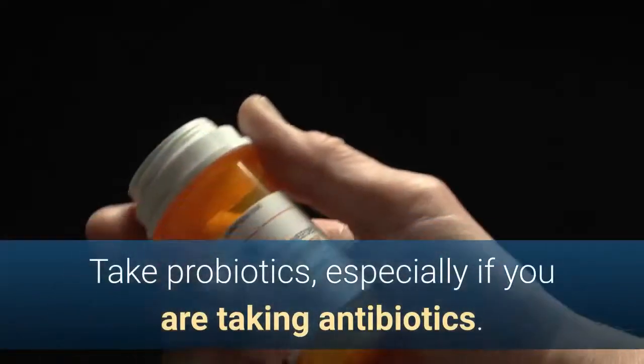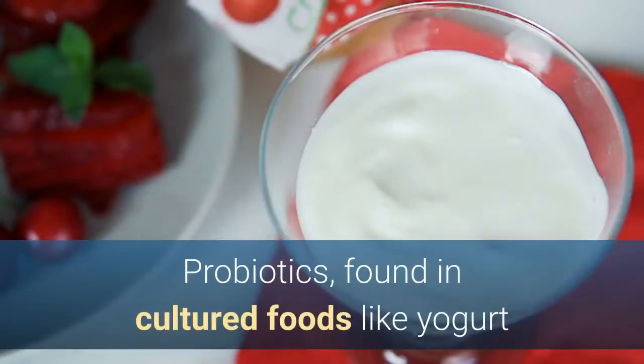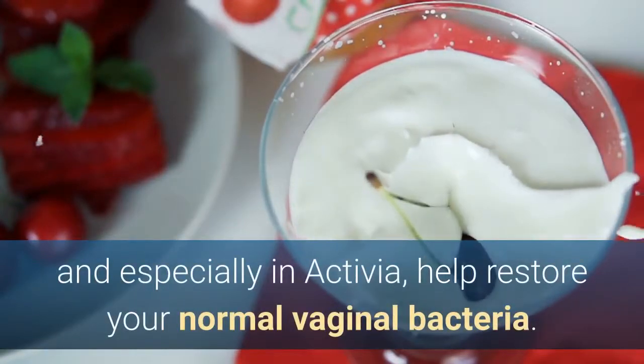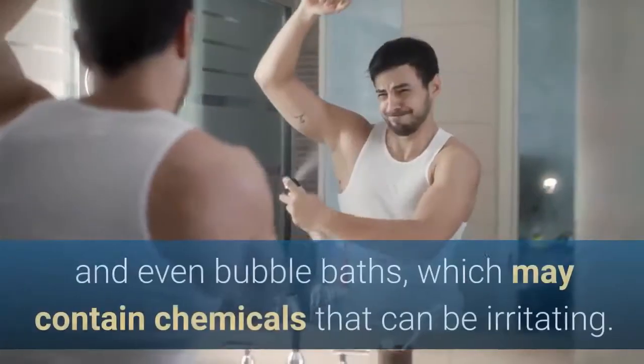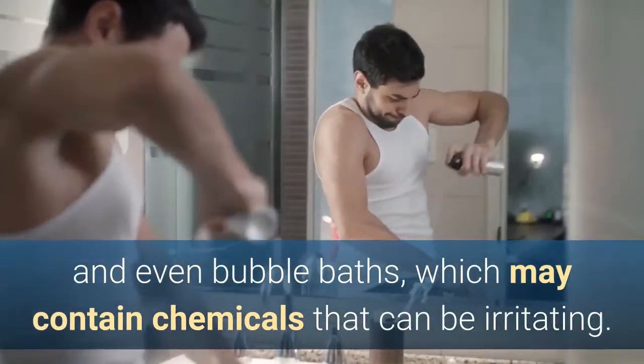Take probiotics, especially if you are taking antibiotics. Probiotics, found in cultured foods like yogurt and especially in Activia, help restore your normal vaginal bacteria. Finally, always avoid douches, feminine sprays, deodorant tampons, and even bubble baths, which may contain chemicals that can be irritating.